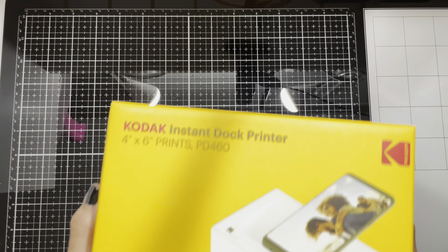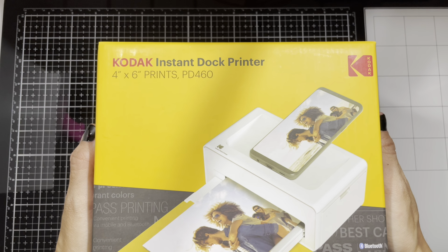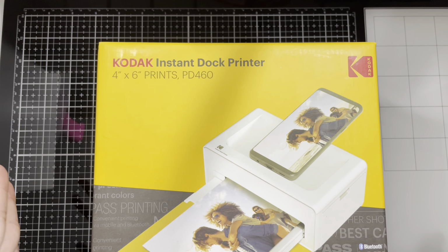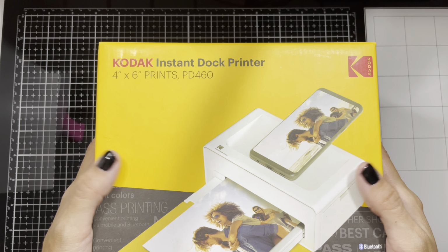And I found this on Amazon. This is the Kodak Instant Dock printer. My husband helped me do a little bit of research on it, and everything that we looked up, this printer was highly suggested. This prints 4x6. I'm going to go ahead and open it in my own time and play with it a little bit, and then I'll let you guys know how I like it once I start doing my October Daily videos. So I can't wait to start using this.